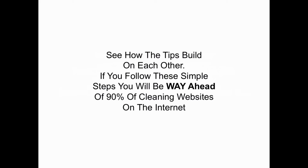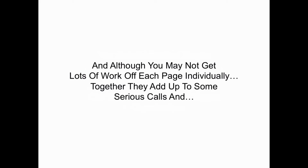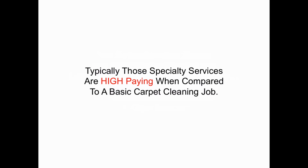Now, you see how the tips build on each other? If you follow these simple steps, you will be way ahead of 90% of the cleaning websites on the internet, because hardly anybody else is doing this stuff. You see, what most people, including many SEO experts, don't understand is that you can rank each one of those pages organically. And although you may not get lots of work off each page individually, together they can add up to some serious calls, and typically those specialty services or the add-on type services are high paying when compared to a basic carpet cleaning job.